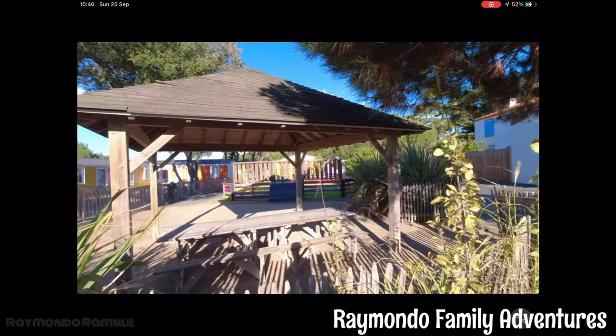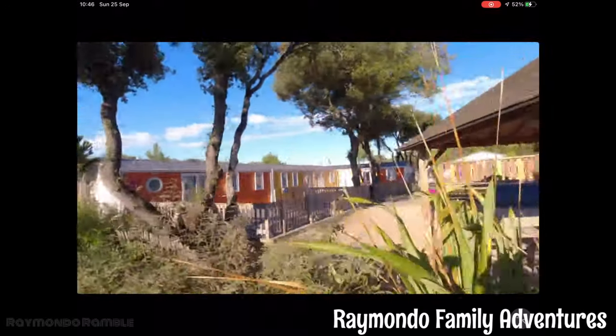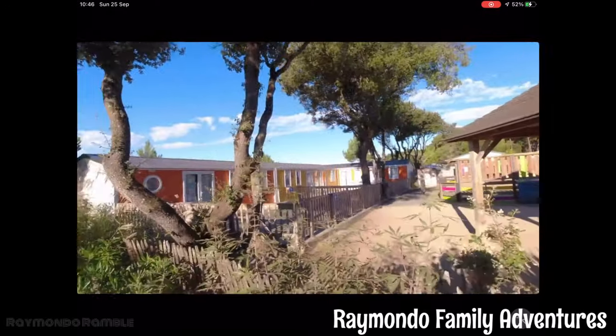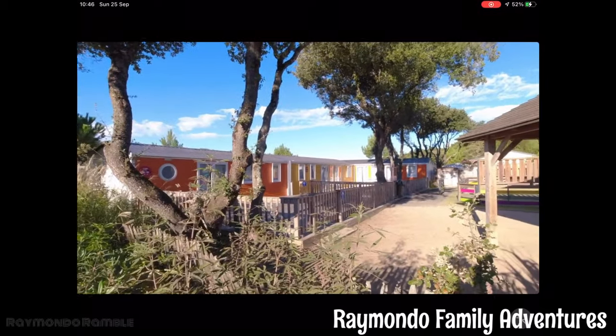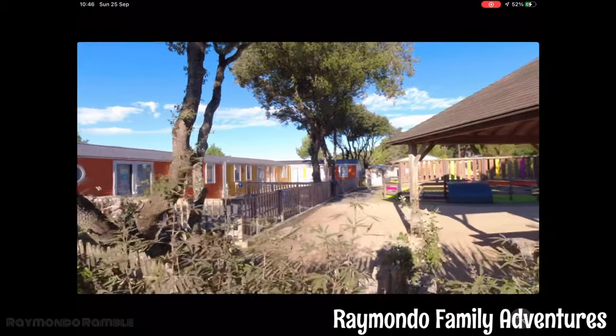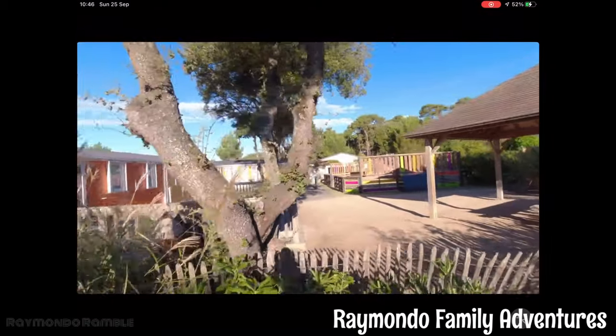This is the kids' area where the kids' clubs are, and the little Muga for the children. So yeah, the kids' clubs are all around this area. Although my kids never went to the kids' club, they had no problems at all making friends. There's lots of English and Irish people here. So yeah, no problems at all in that respect.